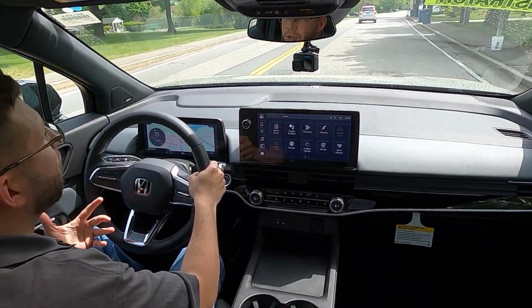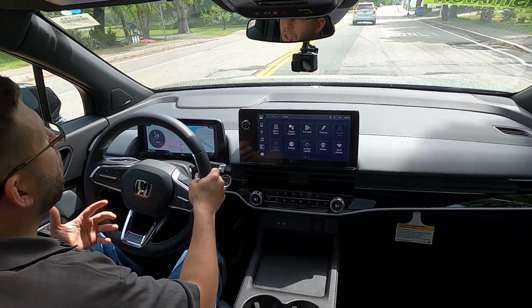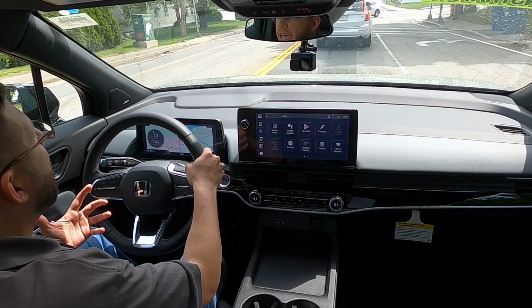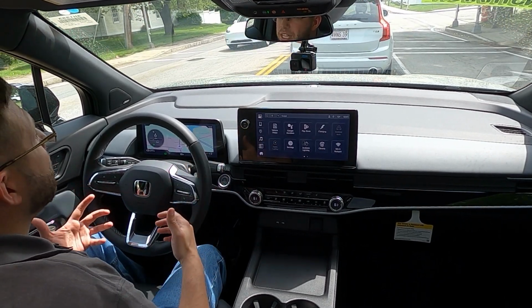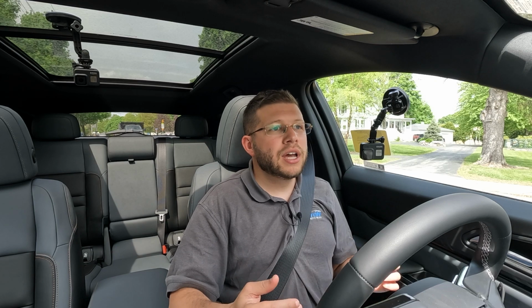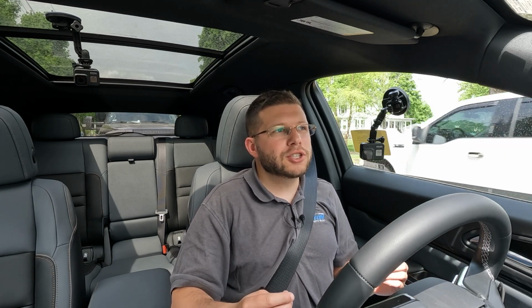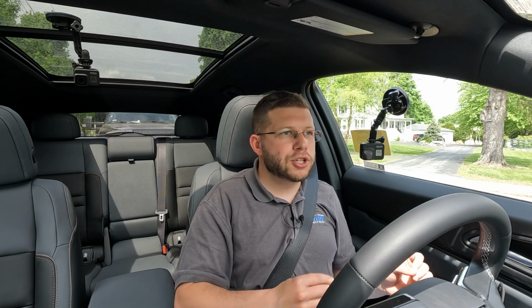Now, as I've already talked about earlier on in this video, the Prologue is sharing platforms with the Chevrolet Blazer EV. And really, Honda is benefiting greatly from this collaboration, because not only are you getting a first EV product for Honda and a year ahead of time, because they're now going to come out with other EV products in the future, but you're also getting a vehicle that feels more complete than its closest rivals.